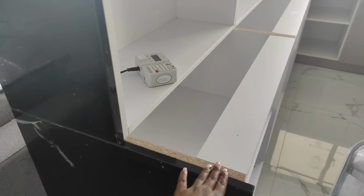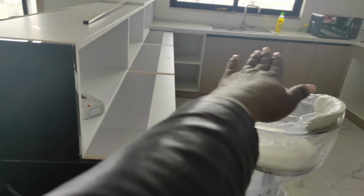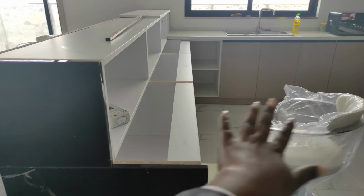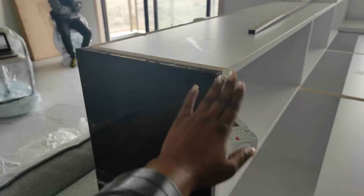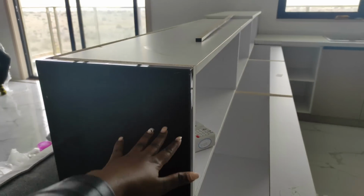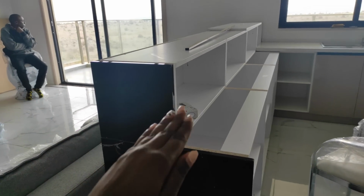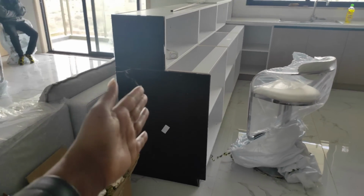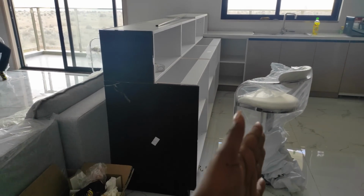So for this one, the lower part is going to be on the same level with the other counter, so that it can be the same level with the other counters. But this one has to go down lower. So the fundi is going to take out this whole top part and then reduce it. Also, I think we're going to redo everything, because now this has to move mbele kidogo.